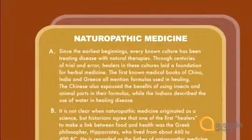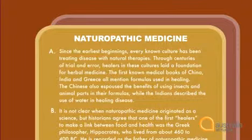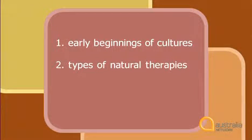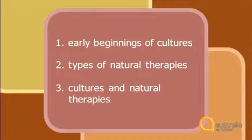Naturopathic medicine. Since the earliest beginnings, every known culture has been treating disease with natural therapies. So what is the main subject of paragraph A? Well, we read about the early beginnings of cultures, types of natural therapies, and cultures and natural therapies. Can you choose which one of these things tells us what the text is about most accurately? Number 1 talks about beginnings of cultures. The text is probably not about that. It's a bit too broad to be the topic sentence.